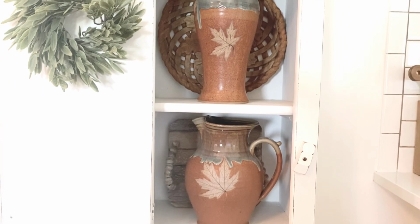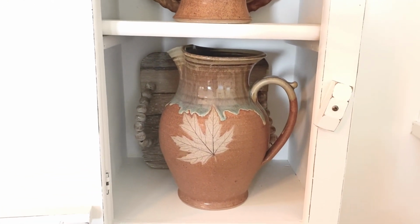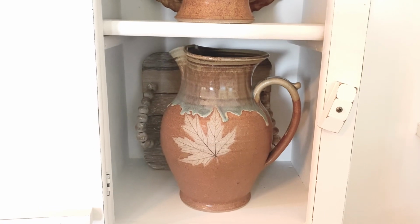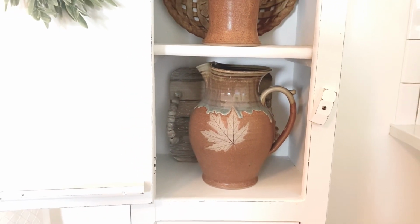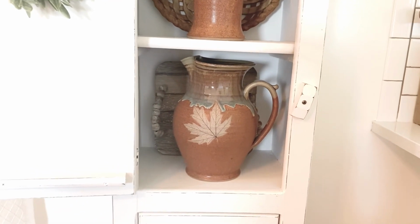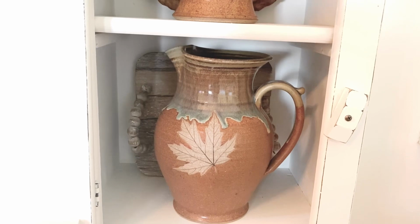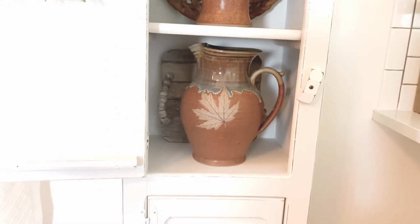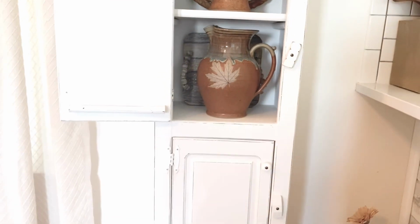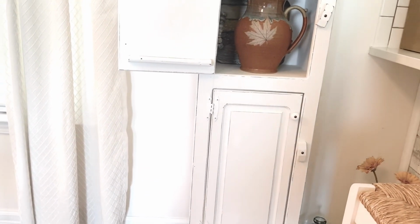And the next shelf is another piece. They incorporate those leaves in that. It's just stunning. So we were able to get a couple of pieces for our collection. And then there's just a little tray propped up in behind that just to give it a little more texture. And I don't open the bottom. I usually store my candles down in there.